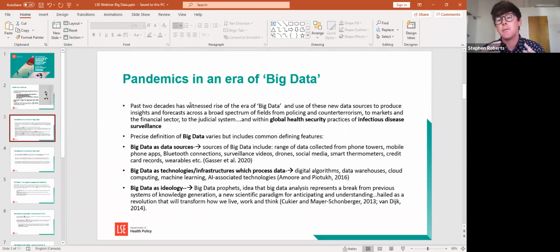Now, first of all, broadly introducing and situating these discussions of big tech and big data within the context of the COVID-19 pandemic. So over the past 2 decades, we have read about, spoken about, have witnessed and discussed big data and how big data can be used to produce new insights and forecasts across a broad spectrum of fields.